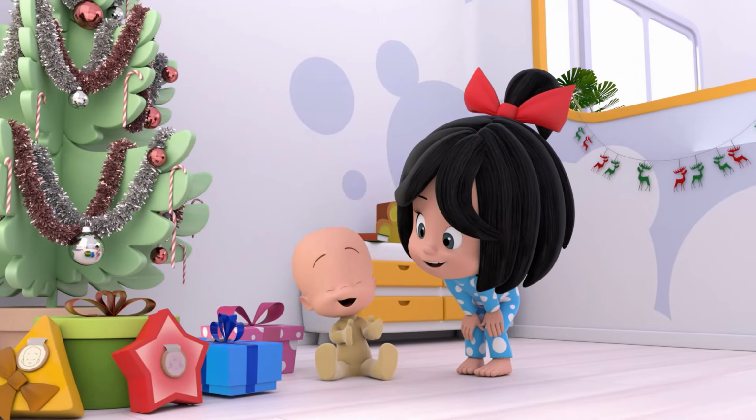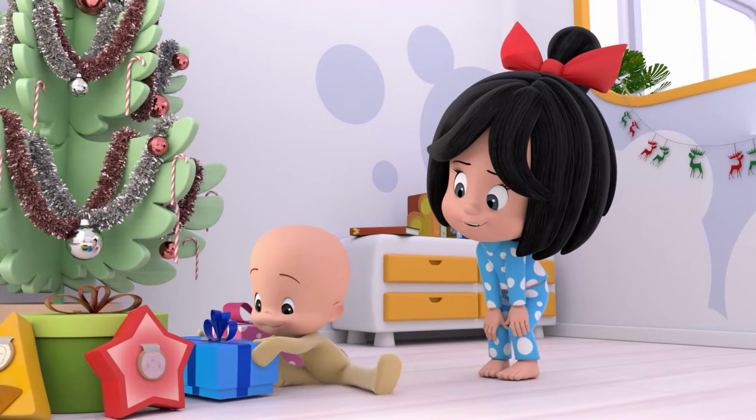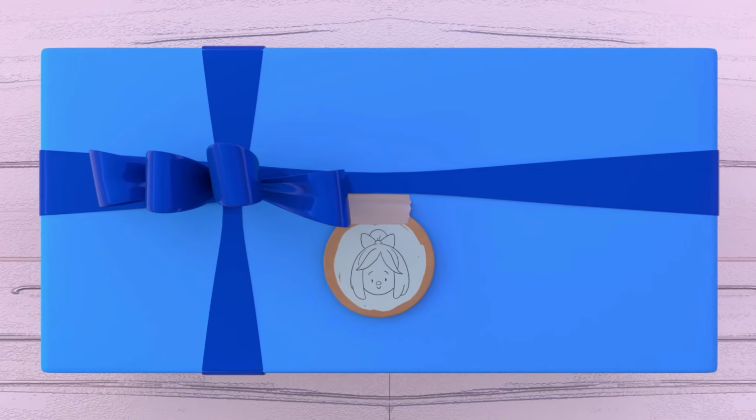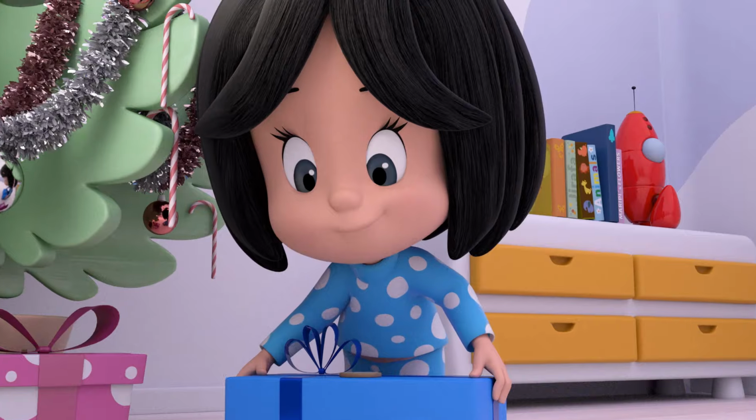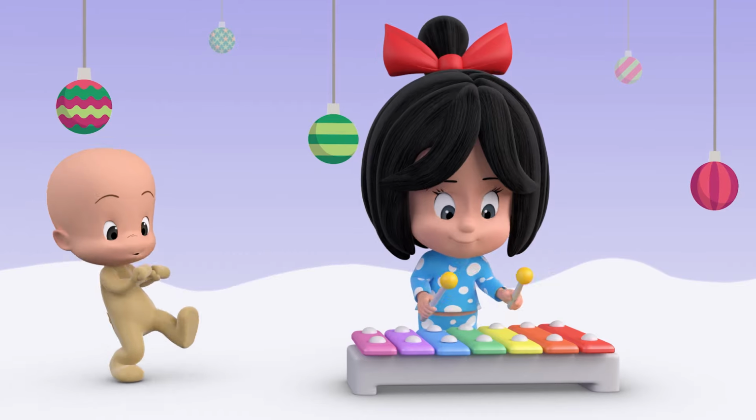If you're happy and it's Christmas, choose your gift. Try the triangle shape that hides a big surprise. Open it and look inside, there's a special gift that shines as a xylophone appears before your eyes.